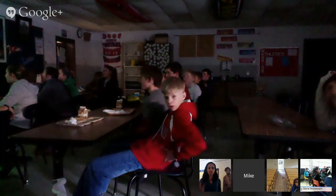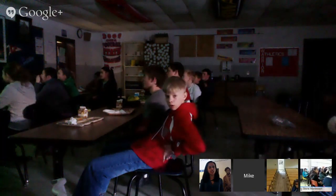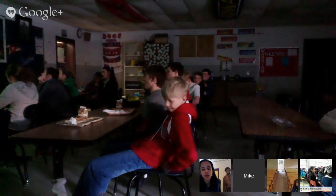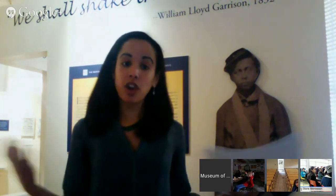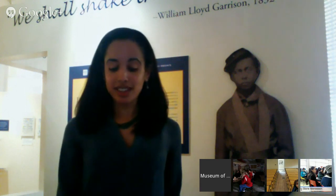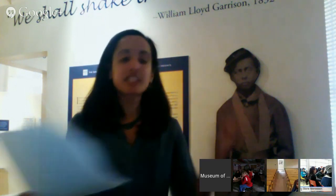So yeah, that first root of the word abolitionist is to abolish, and so the abolitionist movement is the name given to all of the people who worked together to abolish, to get rid of, slavery. Now, one of the things that we really wanted to show in this exhibit is that there's no one way to be an abolitionist. Part of what made the movement so strong is that many different people worked in many different ways and used many different strategies to pursue this goal.